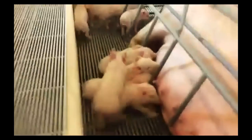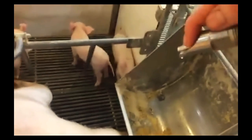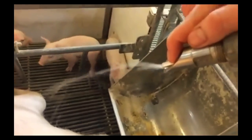And then I'll also show you, I'm thankful that she can be inside. So she has an assigned pen, so I can keep track of her. And then she has a water spigot, and water comes out. I might wake her up doing this. But she can drink whenever she wants, fresh water at all times.